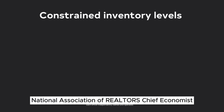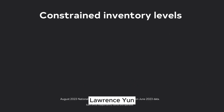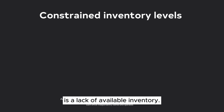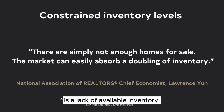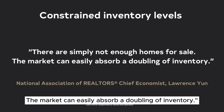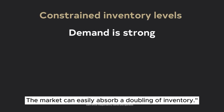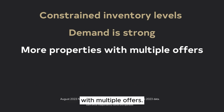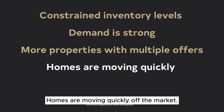National Association of Realtors Chief Economist Lawrence Yun continues to stress that the primary factor constraining existing home sales is a lack of available inventory. There are simply not enough homes for sale, Yun said. The market can easily absorb a doubling of inventory. Demand is strong. Listings are seeing more properties with multiple offers. Homes are moving quickly off the market.